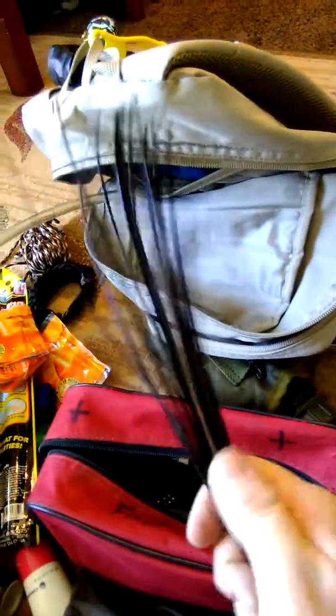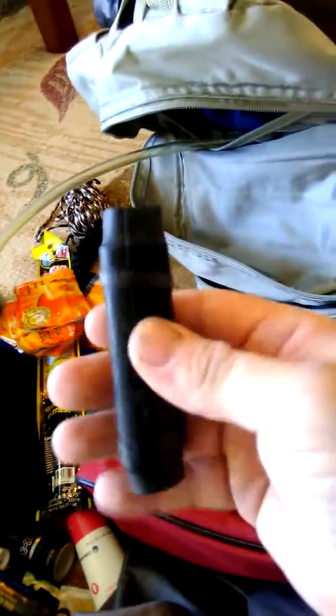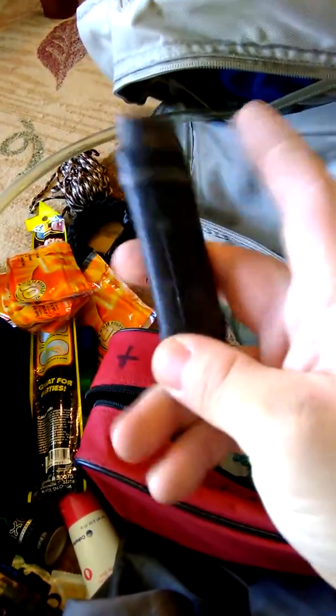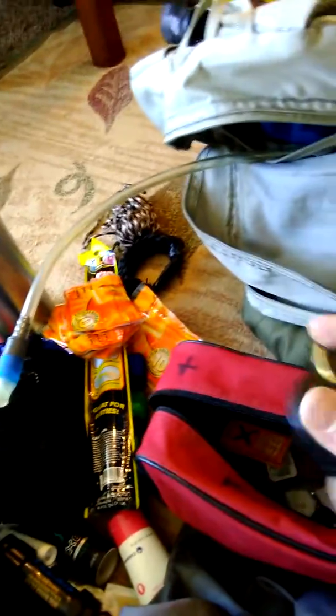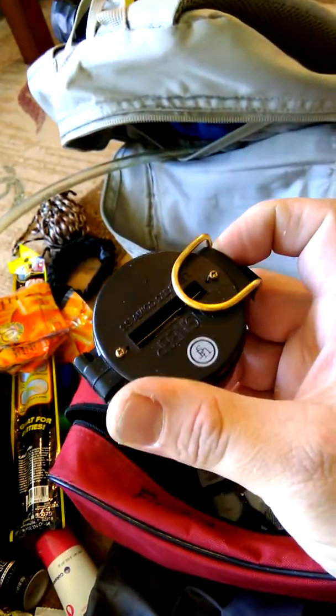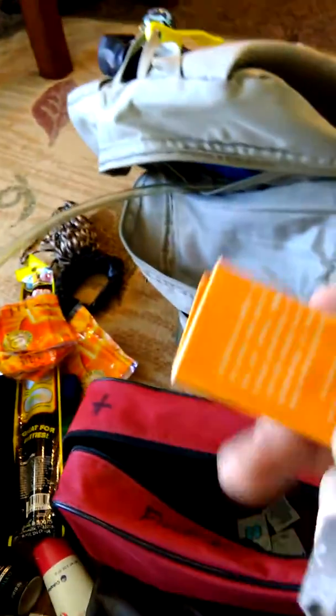A double ported wall charger. Zip ties. A million reasons for those, obviously. An extra Bic lighter and a tube. This can be used protected, or it can be used to catch it on fire. Anyways, this compass, an accurate compass, in case I get time to actually find my markings, get on my map, and find where I got to go.